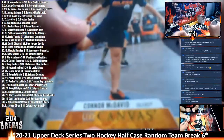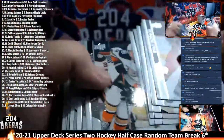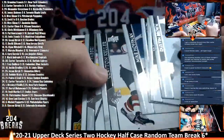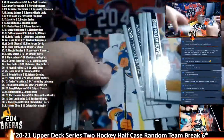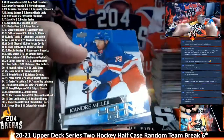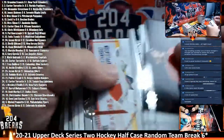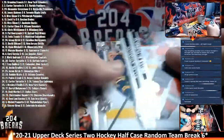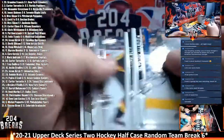Connor McDavid! Look at that. Somebody asked for something. McDavid. We got it. Kravtsov. Rangers. Soderstrom. Yotes. Andre Miller for the Rangers, young gun. I think that's a good one. Prisky again, marquee rookie for Florida. Pierre-Olivier Joseph for the Penguins.